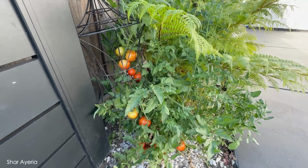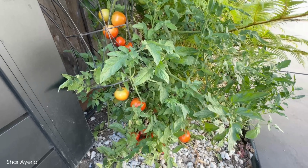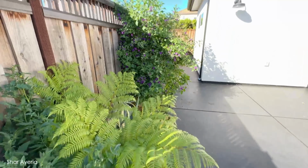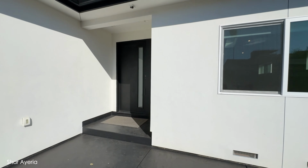this incredible home. The schools here are also top-notch, with great public and private schools in the area. And if you love to dine out, you're near the Valley Fair Mall and the trendy Santana Row, known for their amazing restaurants and shopping.